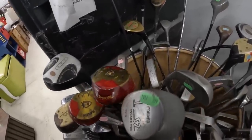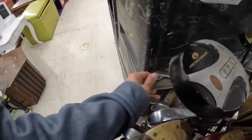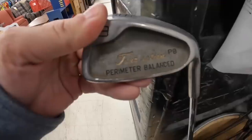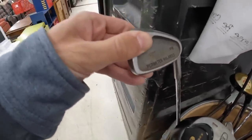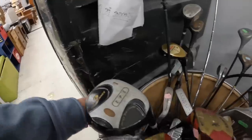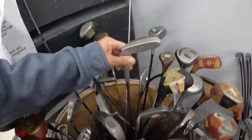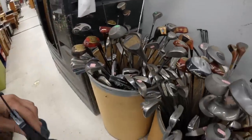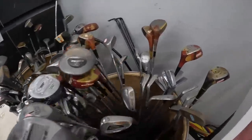Hey, Hickory Shaft golf clubs? I don't see any. Huh. It's kind of funny. The font for that is the same font as the Titleist brand, so it made you do a double take, but it's not Titleist, it's a no-name brand. They try to catch you in any way possible, these companies back in the day. That's about it. Nothing over here in the club section. No Scotty Camerons.